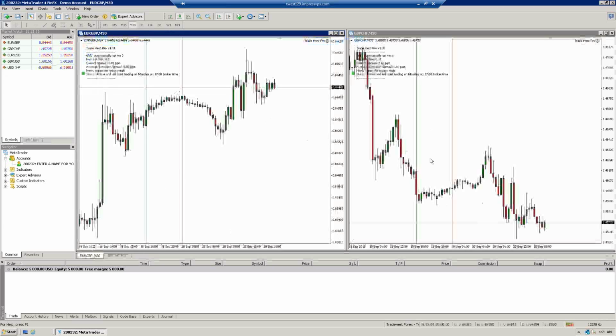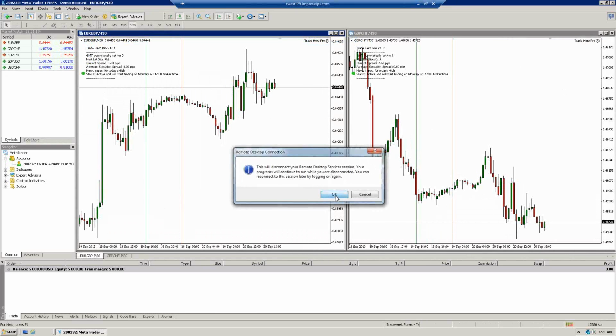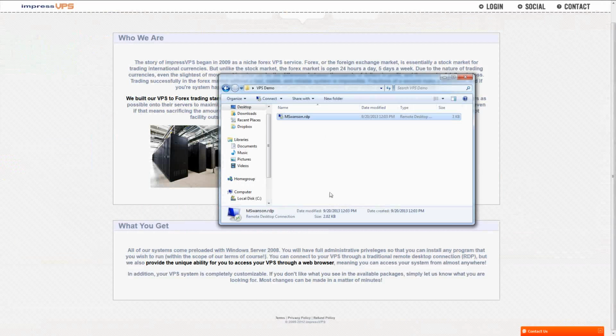And there it is. The platform's still going. Okay, so now that I've shown you how it works on the RDP, let me show you how the browser version works. I guess I could have stayed connected on there, which I guess I can go back and do. But here's what Charles says he does.